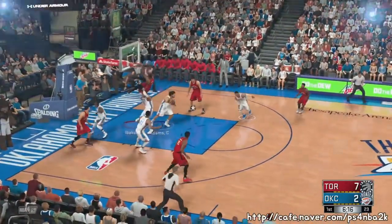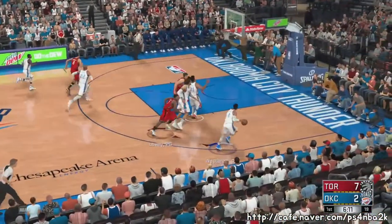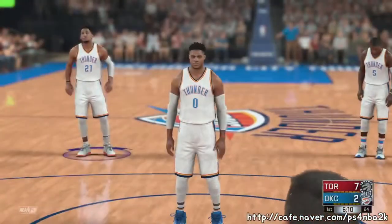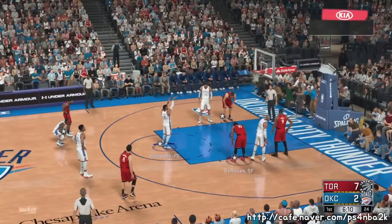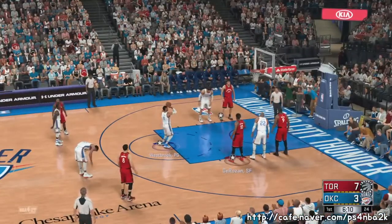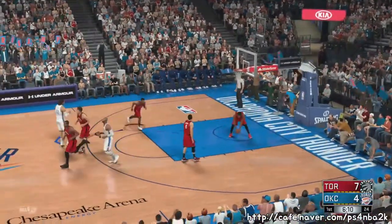DeRozan passes to Ibaka, and Gibson sends it back. Gibson is in there to get dirty on defense. His shot blocking is exceptional. Can't be careless around him. The Thunder shooting their first free throws of the game. And at the line last season, about 78% as a team. Pretty solid numbers. And Russell Westbrook drops them both.